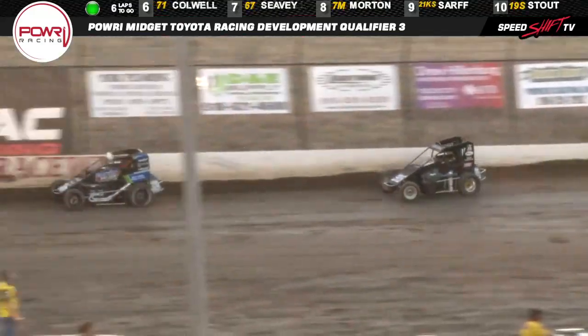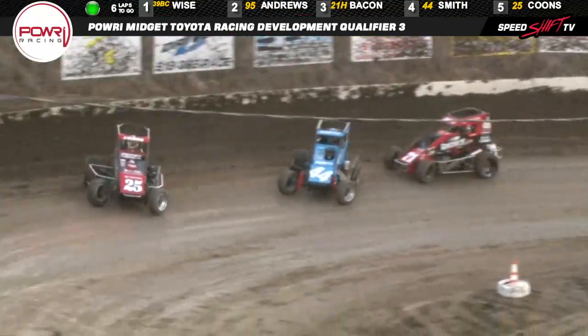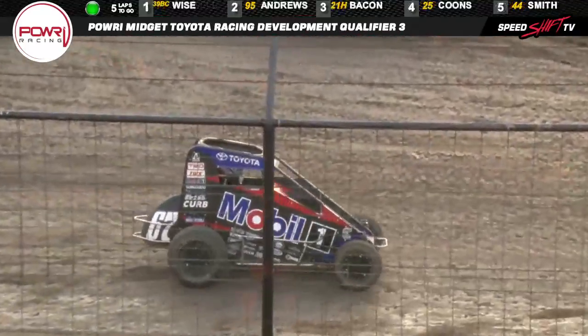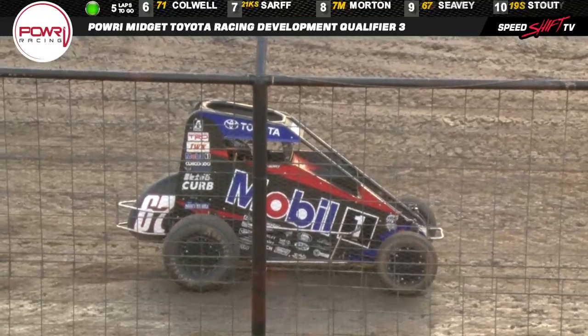Macho Man Brady Bacon running third on the field. Smith in a bit of a fierce battle back behind between himself and Jerry Kuntz Jr. as the wily veteran gets around the outside, the Petrie Excavating number 25. Slow one, CV off the pace, stops in the middle of the racetrack. Caution flag comes out. Hope he doesn't get smoked.